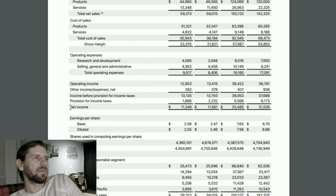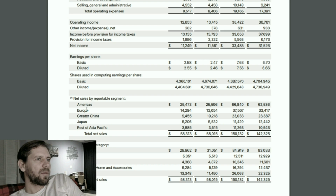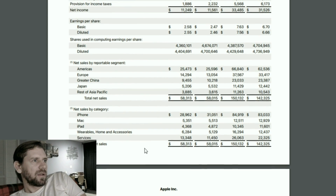How about net income? Okay, so net income went up a tiny bit. I'm sorry, it went down 0.3 billion. So there you go. Earnings per share. Okay, we talked about this. Basic diluted. Now, how about numbers that I totally look at, which would be, this is total net sales.